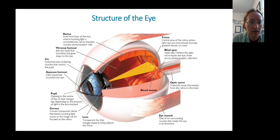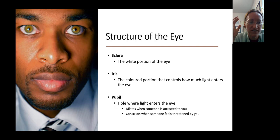If you look at somebody's eyes, what you're seeing, past the cornea, is the sclera. That's the white portion of the eyes. And you're seeing their iris, those muscles that are colored, and their pupil, which is the hole where the light enters the eye. Something worth knowing is that if somebody trusts you or is attracted to you, their pupils will dilate. And if someone feels threatened by you, you might notice their pupils suddenly constricting and getting small.